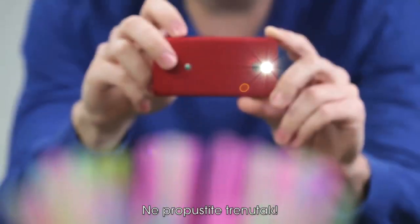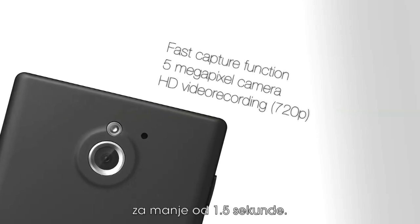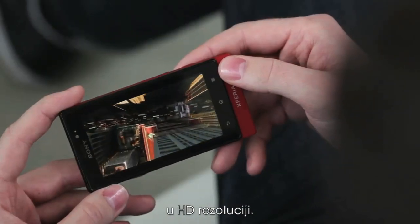Don't miss a moment. Thanks to the fast capture function, the amazing 5-megapixel camera is ready to take a picture in less than 1.5 seconds from standby mode. You can also take stunning HD videos with your Xperia Sola.